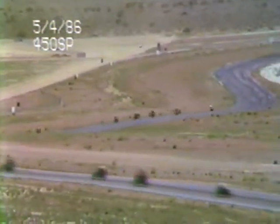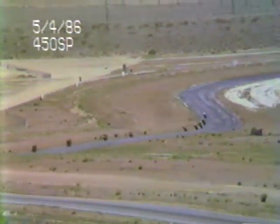All right, we're going to be looking for our leaders in the 450 stock production class as they head down that back straightaway.